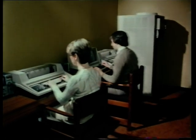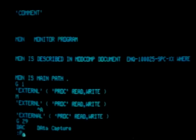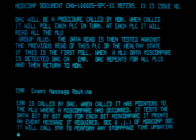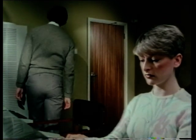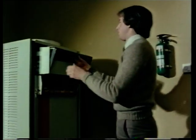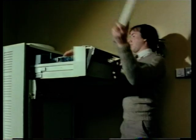If you want to stay ahead of the competition, research and development is a vital activity in any company. The group's own computer is the key to developing a new generation of control equipment programs to meet the future demands of customers as mechanical handling and production processes become even more sophisticated.